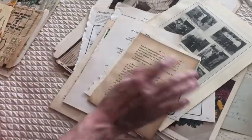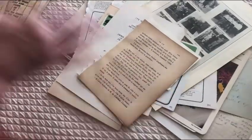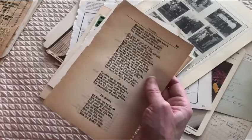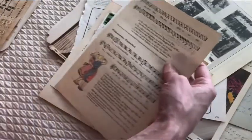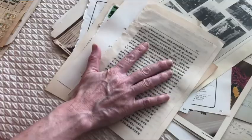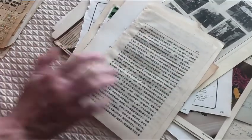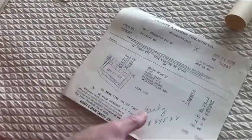I have a gorgeous, look at the colors on this, French book. And look at this gorgeous German Gothic writing you get, and these are very old. And this is a piece of music from a children's book that is in German as well. Here is a page from a vintage Chinese book. You see I include the wallpaper as well. And then some of the other ephemera that's just really cool in here includes things like papers, like old bills and stuff.